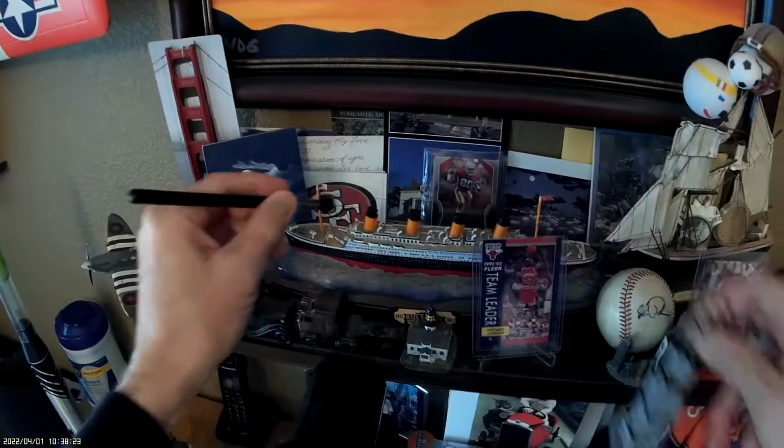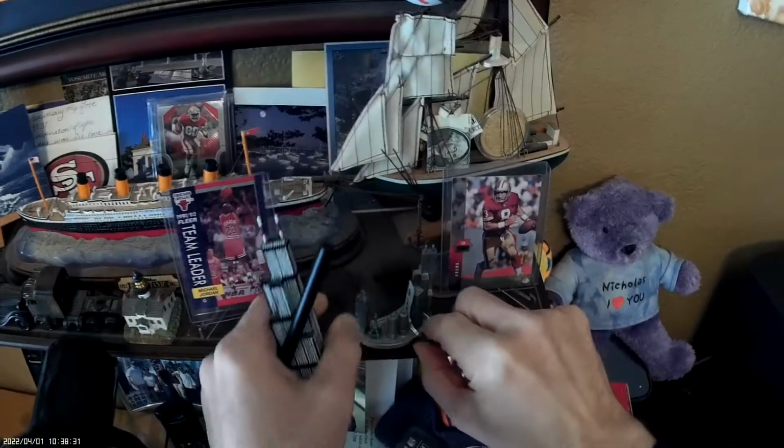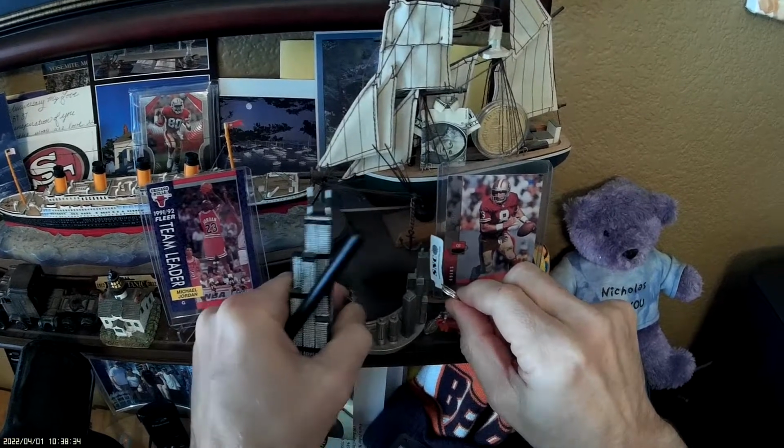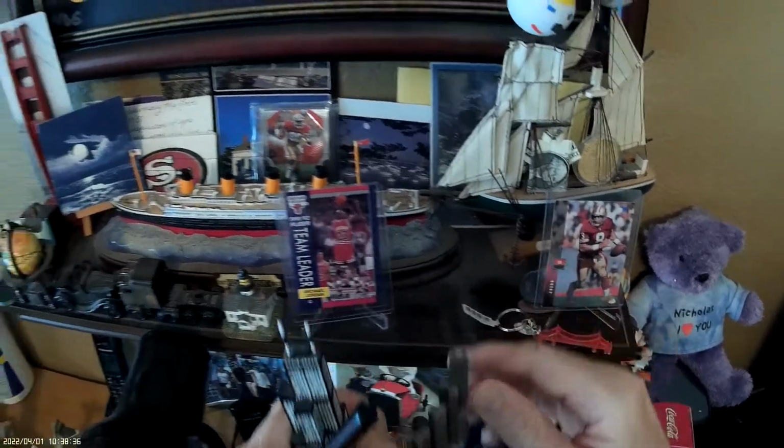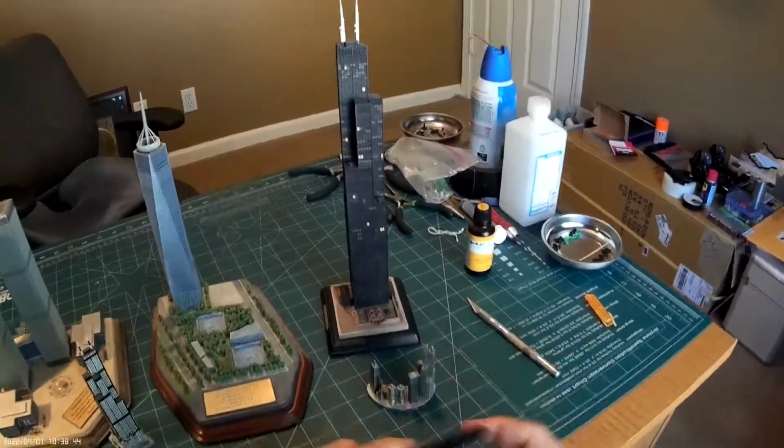This is a Danbury Mint Titanic, by the way. That one was really cool. This is a real baseball that I caught at a game. But this one is special because this one is from my Grandma Fern. And she had a lot of the knickknacks that I was able to have. And it's funny because you look at this one right here on eBay.